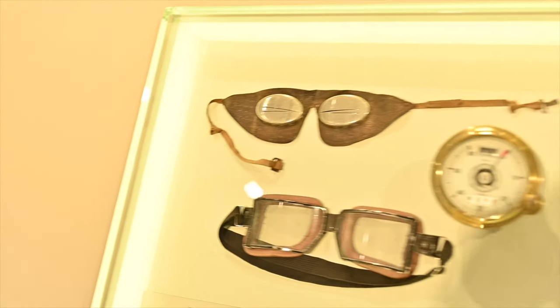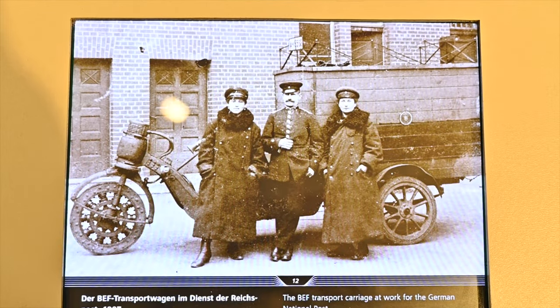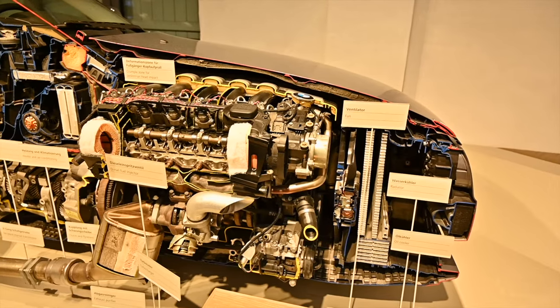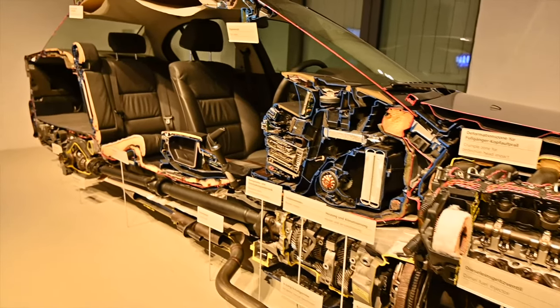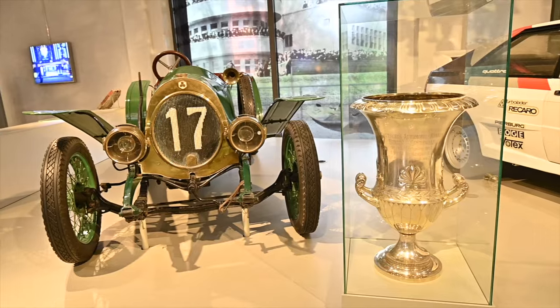Many cars are shown in a very placative way. That means, for example, you find a car cut in half to be able to see its entire motor and electric devices.